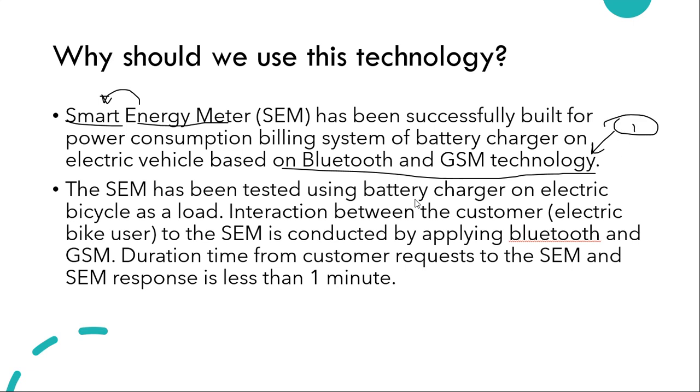The second is that using the battery charger for an electric cycle can be regarded as a load because the load is getting charged. And here the charging load is the bicycle, which is an electric one. Alright, so what really happens here is that when the load is being charged, the SEM, the smart energy meter, is being used, and it uses Bluetooth and GSM to alert the bike user, the customer, the buyer of the electric bicycle, about how much it has been charged since the time it was put in the charging.